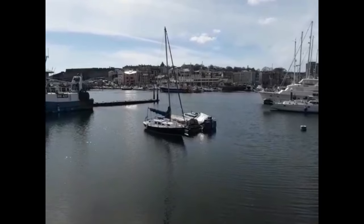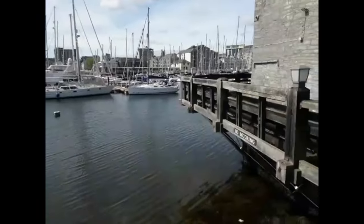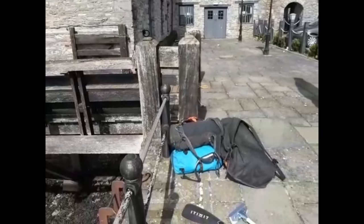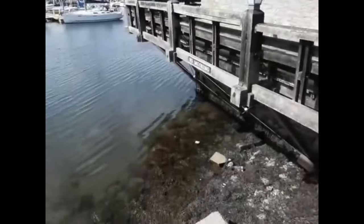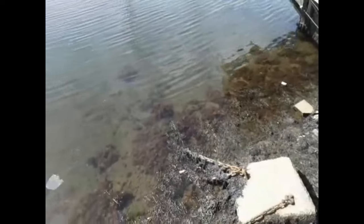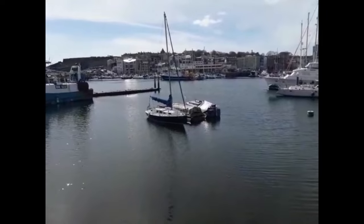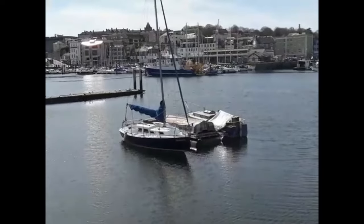So I'm just about to go over, paddle all my stuff. There we go, I've got to get all that across there somehow. That'll be fun, won't it? But at least the gain looks alright. Paddle across and then start doing some maintenance. There we go. Can't wait.